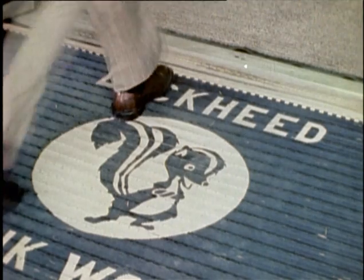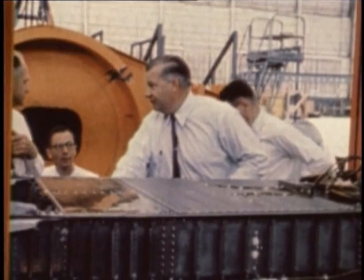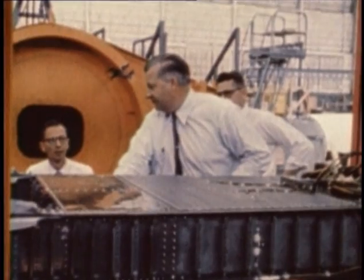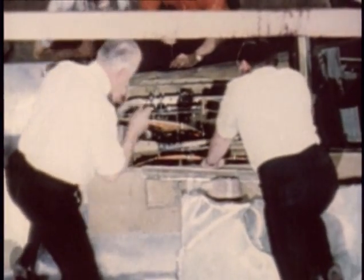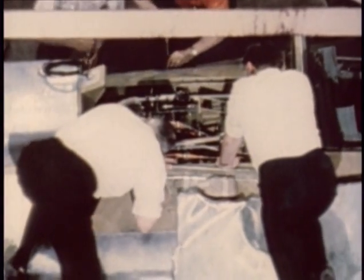I think Kelly's operation of the Skunk Works was probably unique in the aviation industry. To start with, he had a very, very small cadre of people. He handpicked everyone that worked for him. They were sworn to ultimate secrecy. There was absolutely no leaks within the system. He was guaranteed of that.